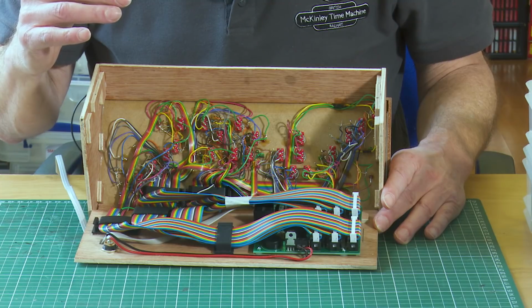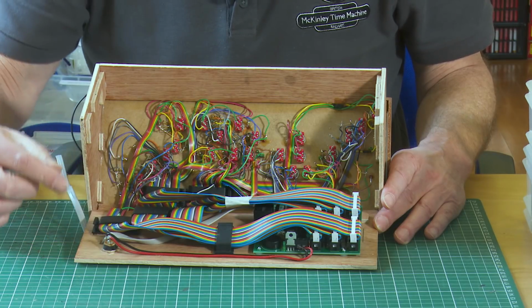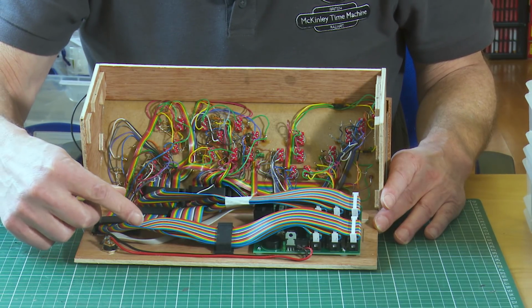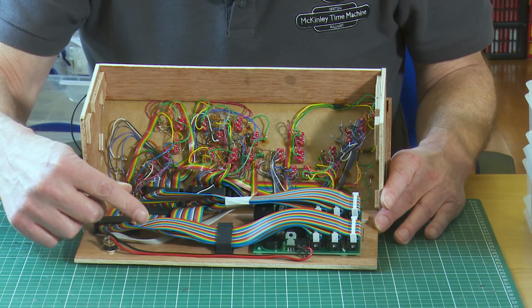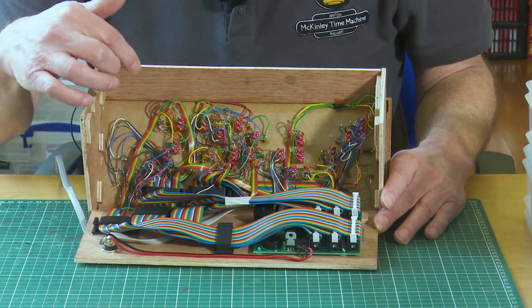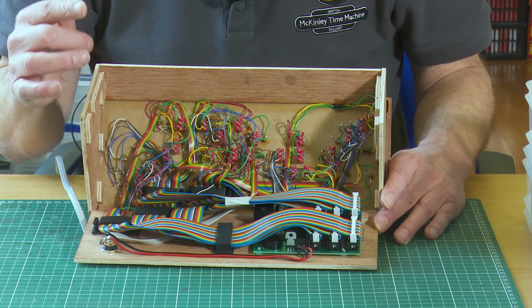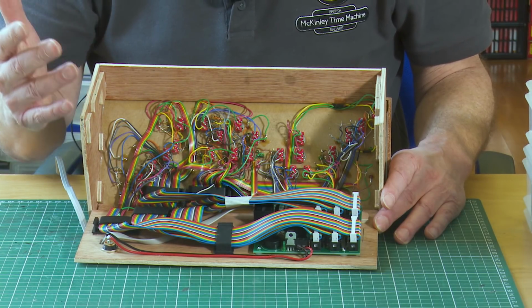The first inspiration came from Ian about using rainbow ribbon cabling. It allows you to identify the individual ribbon or wire numbers as you're going through, so it's much easier to find the green or the yellow because you're looking for a specific colour rather than them all being grey.